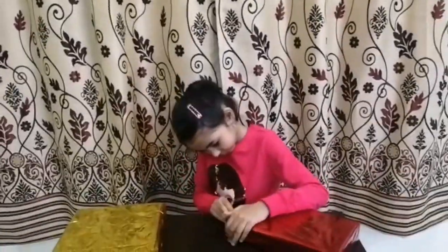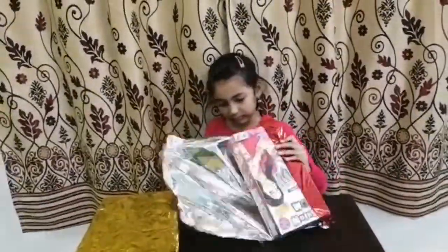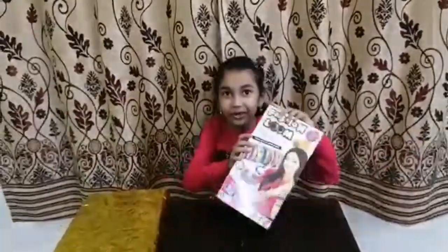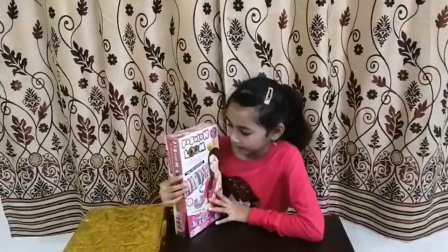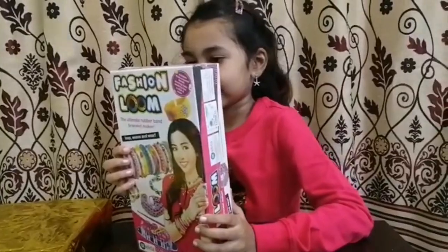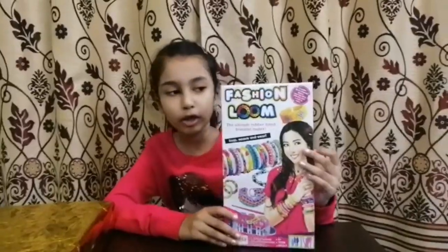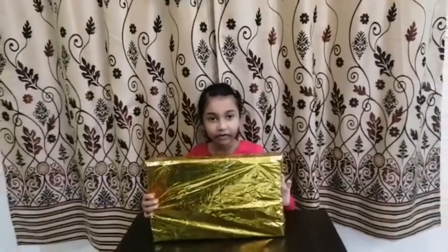So now we have gift number 4. How to make your own loom bags. I said fashion loom. Ooh, so nice. It's DIY, do it yourself over here. So I'll open this and show you in another video in detail. Now, gift number 5.